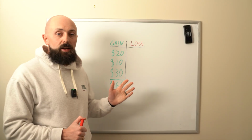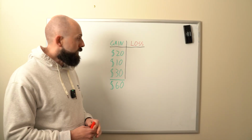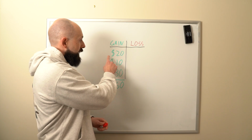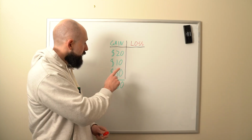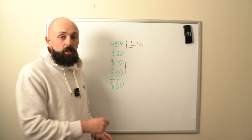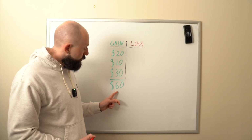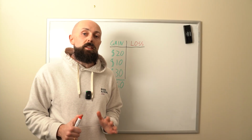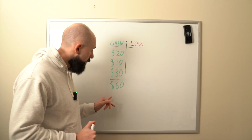So let's say in our hypothetical portfolio here, during this financial year, we made 3 trades and we made a capital gain of $20. Then on the next trade, a capital gain of $10. Third trade, capital gain of $30, giving us a total capital gain of $60. Now, because that is a gain, it means we're going to pay tax on it.